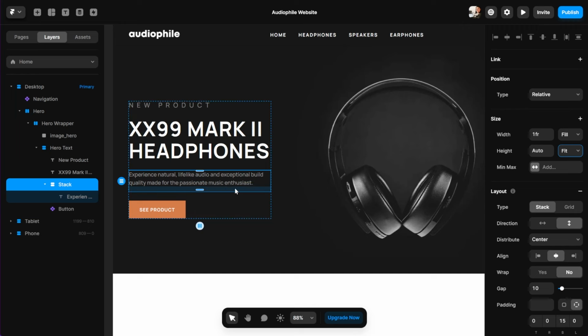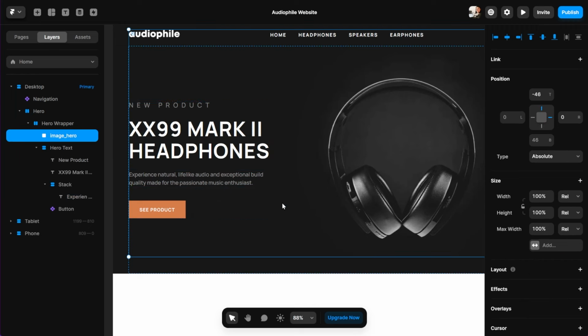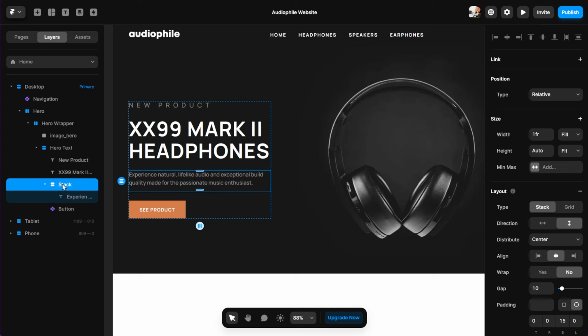I found that I would get tripped up a lot when setting the height on elements. Framer seems to sometimes set height to a fixed pixel length, and I often found myself having to go back and change the height to fit in order to fit the content that was starting to get cut off.